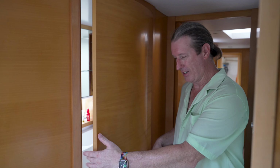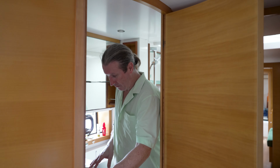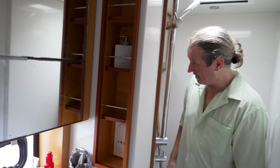And now we're back into the master cabin. In the master stateroom, we have another head, and you can't really see it, but these walls are curved, the doors are rounded to make the space just a little bigger inside. And this one is just like the other side, where we've got the freshwater electric flush head, a nice sink, more storage and mirrors, and another nice size shower back here.